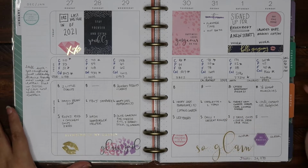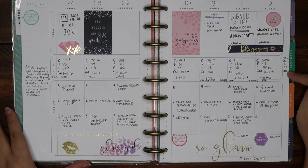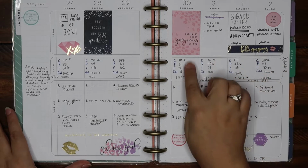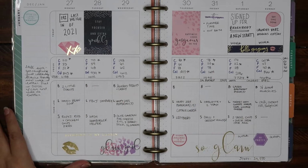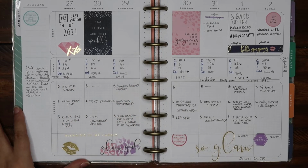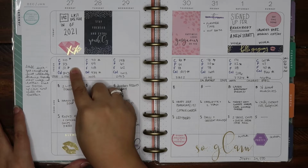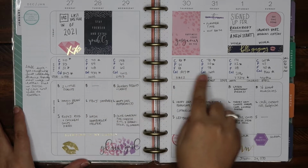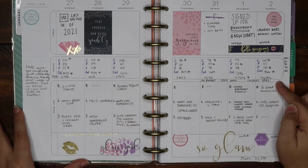The other thing too, I write my goal numbers for my macros over here, and if I hit them, I put a little star next to it. I did hit that quite often, but a lot of times, like here with the calories, I only got 843 for that day because I was sick and I didn't feel like eating anything at all. I had no appetite. So even though I hit my macros, that's not healthy. Then I ended up doing better as the week went on.